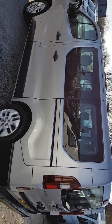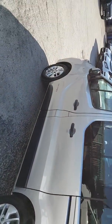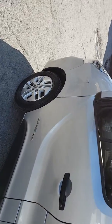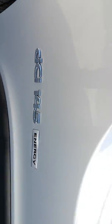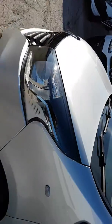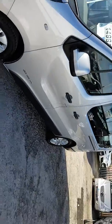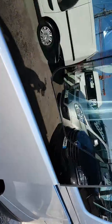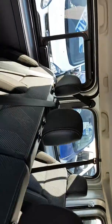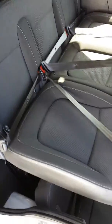Nine-seater, it's got the colour-coded top bumpers, alloy wheels, twin side loading doors. It's the DCI 145 Energy. Colour-coded front bumper. All the sports extras on this vehicle. Just as new condition, inside and out. Very, very well looked after.